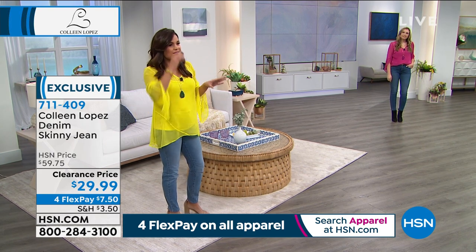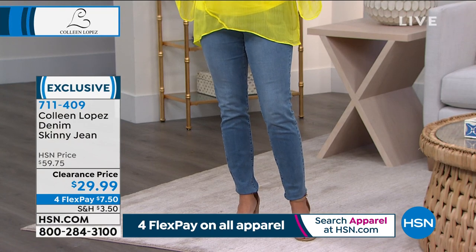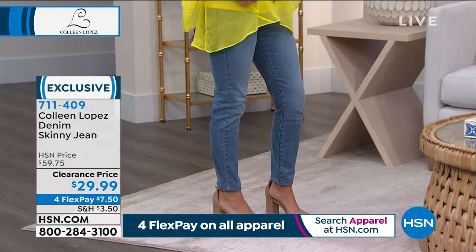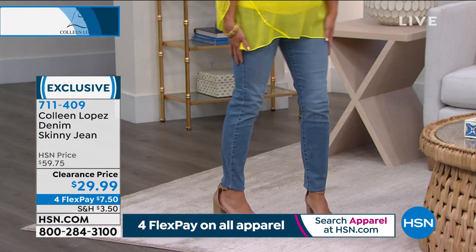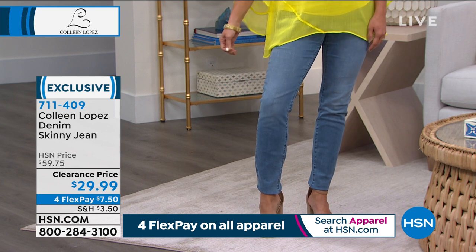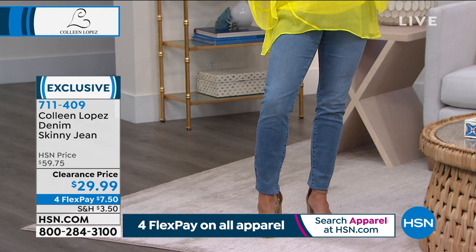But jeans can be tough for every woman, right? We tend to have a love-hate relationship with our jeans. They're either too tight, too baggy, they pinch us, they're hard to wear. The softness of these, our caller even said that too. She has a pair. You can feel that they are premium, and they have stretch, but not too much. They're not like stretch pants. I like the heft of these.